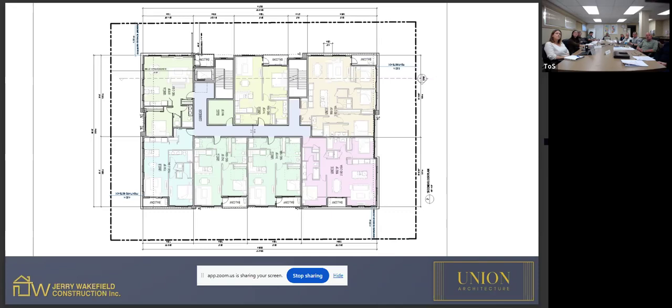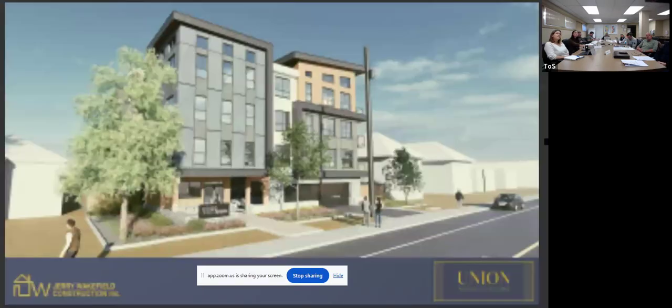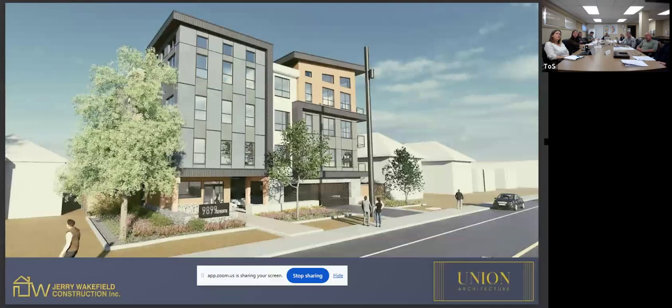Every unit also includes private outdoor space for balcony. And the fourth floor, as we'll get to in the elevations, does have some vaulted areas for those top floor suites to just create more airiness and more spaciousness. Here we've got just an overall rendering of the property, looking down center. You'll note that we have a mixture of materials and colors throughout the design.